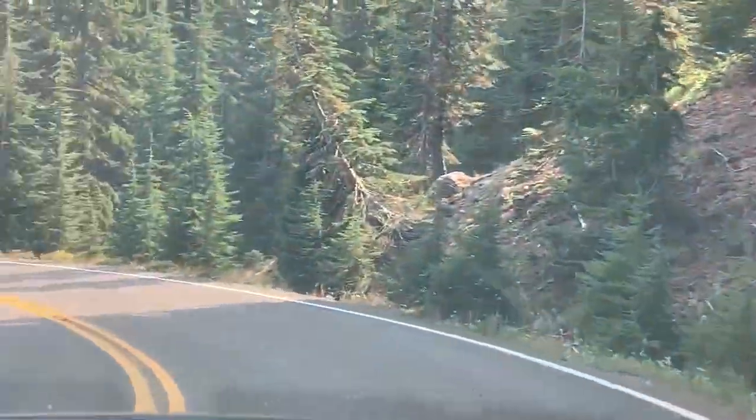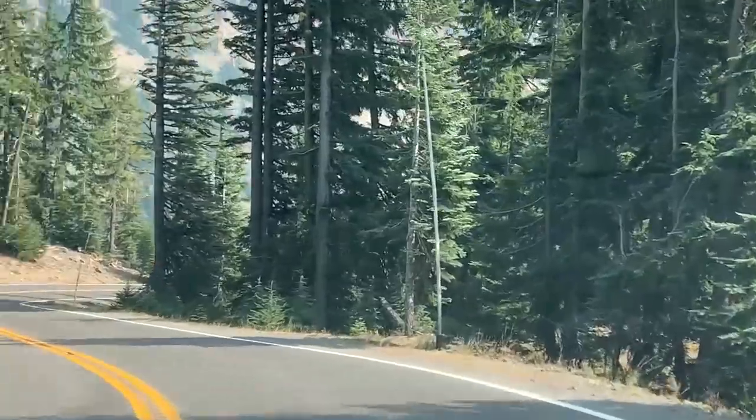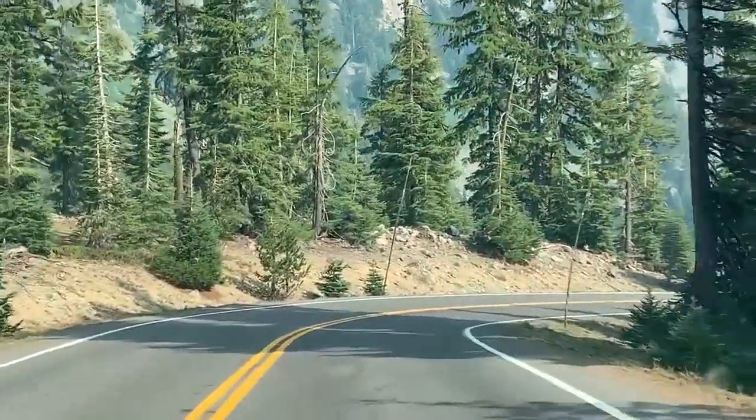Probably have to get my brakes checked by the time we get back. Yeah. This is the windiest part of the road by far.